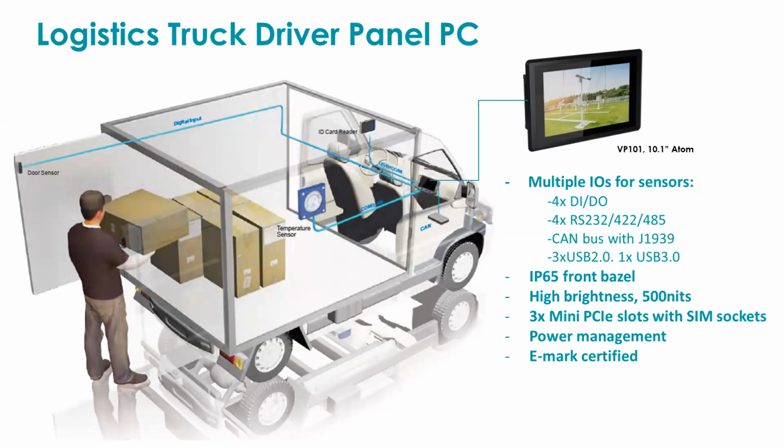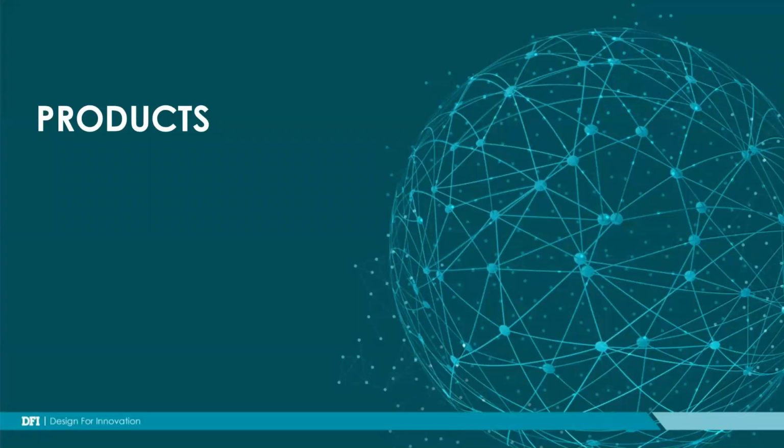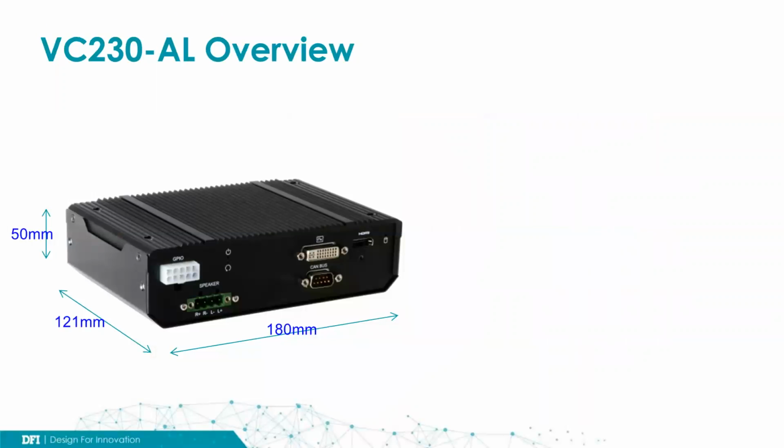And the front bezel is IP65 certified with a brightness of 500 nits. In this small size, we also provide 3 mini PCIe slots and SIM sockets for RF module and cellular expansion. The power management and E-Mark are also supported. Next session, I will introduce you to the key products of our vehicle PCs.